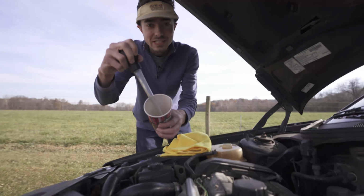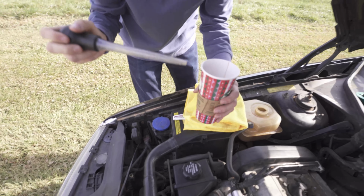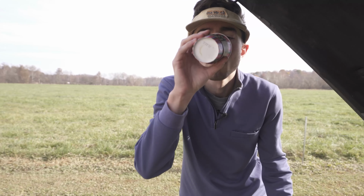Take a look at that. It looks exactly like any other normal coolant. You could drink that, man. Oh, yeah, I could.